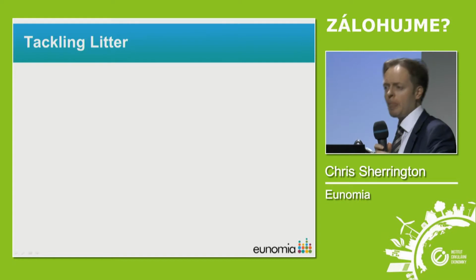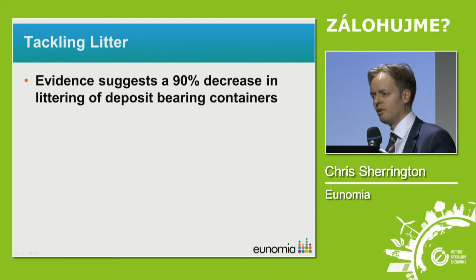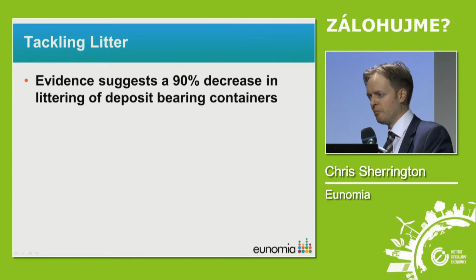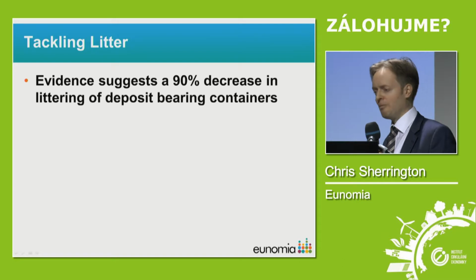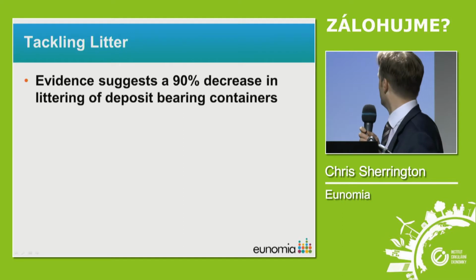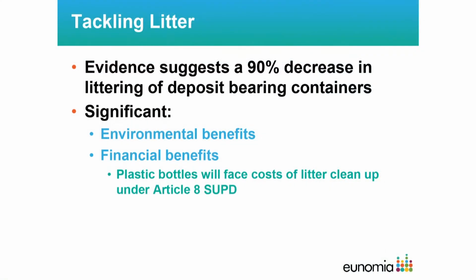Now, in terms of litter, we have looked at the evidence. There's not much evidence from Europe about the litter reduction effect of deposits, and in many ways that's quite surprising. But in the places where it's been put in, the focus has been on getting really high return rates, and yes, we'll reduce littering. But in the States, in the 70s and early 80s, one of the motivating factors was to tackle litter. So they did look at this, not in a huge amount of detail, but the available evidence suggests that you get about a 90%, maybe 95% reduction in littering of deposit-bearing containers.